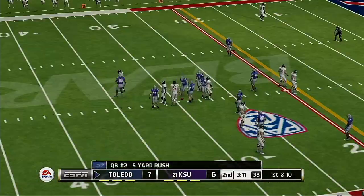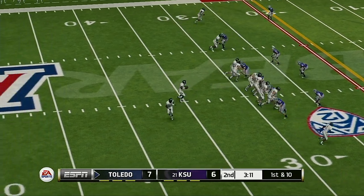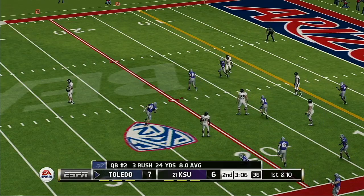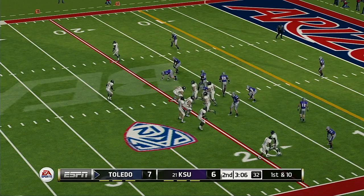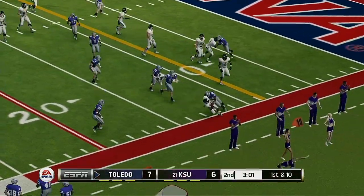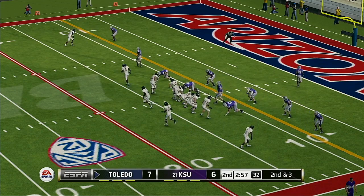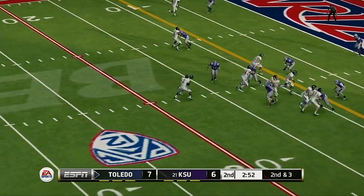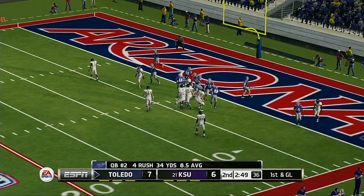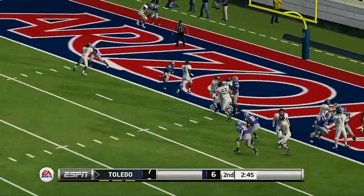Nice run to the left there. Come on, come on, come on. He's at the 20. He's knocked out of bounds at the 19. Toledo is up one. He gets hit out of bounds at the 12. He's into the open field. And he hits him hard at the 2. Touchdown, Rockets.